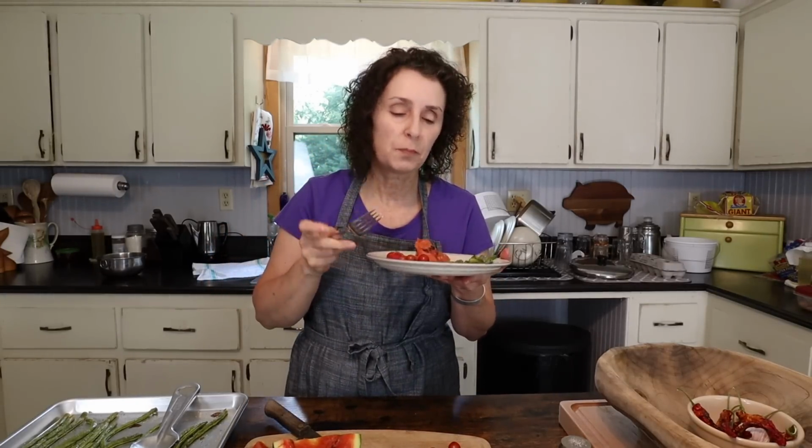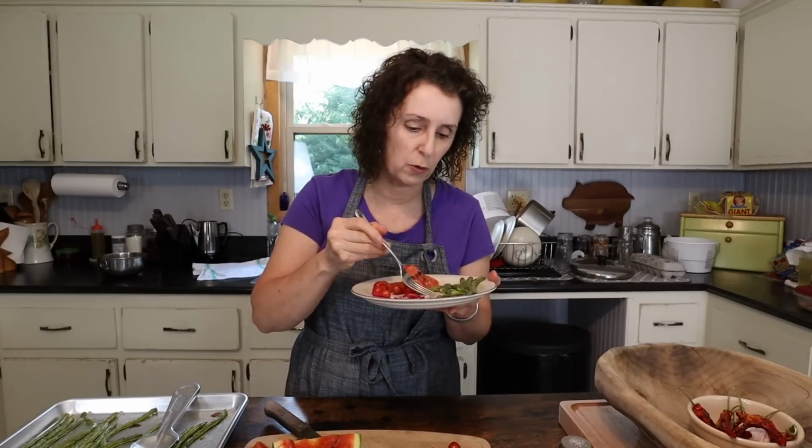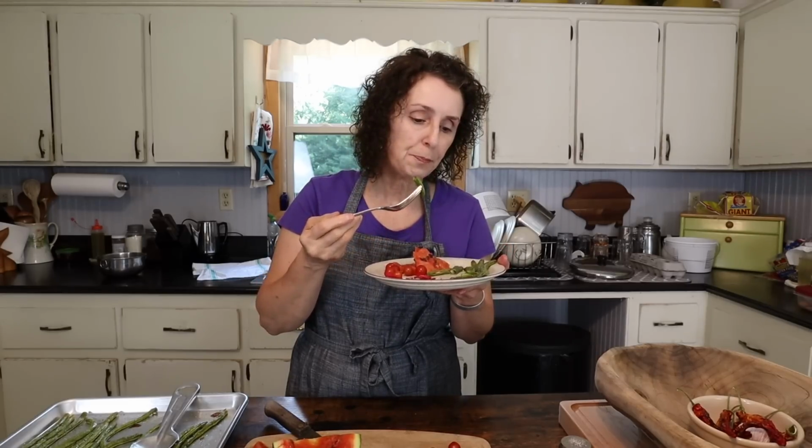Very good. Roasting them somehow brings out a real sweetness. I guess it does that for anything that you roast. And they get really tender. Even the bean on the inside, because it's so small, gets really tender. Roasted green beans are one of those things that you could almost use as an appetizer, because once you start eating them, you just can't quit.